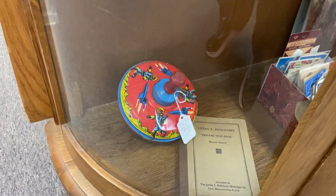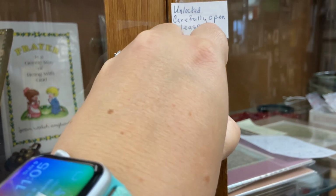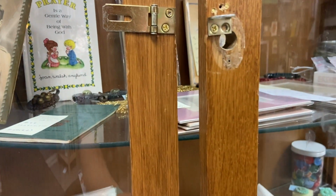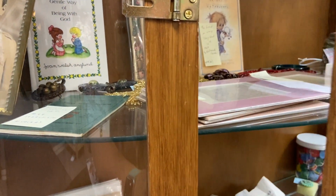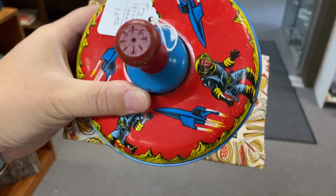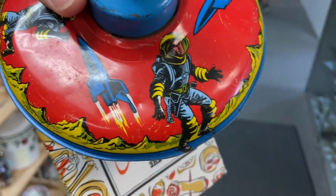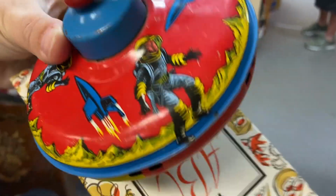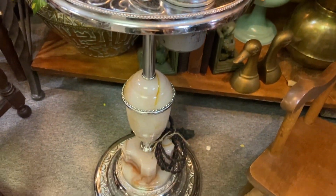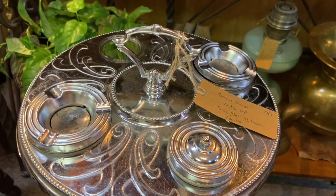Goodness. I might need to get that. Carefully. Did it. I'm super excited about this. It's only $15. I've been wanting one for a really long time. Stoked. Look at this, like, smoking table. Look how fancy.